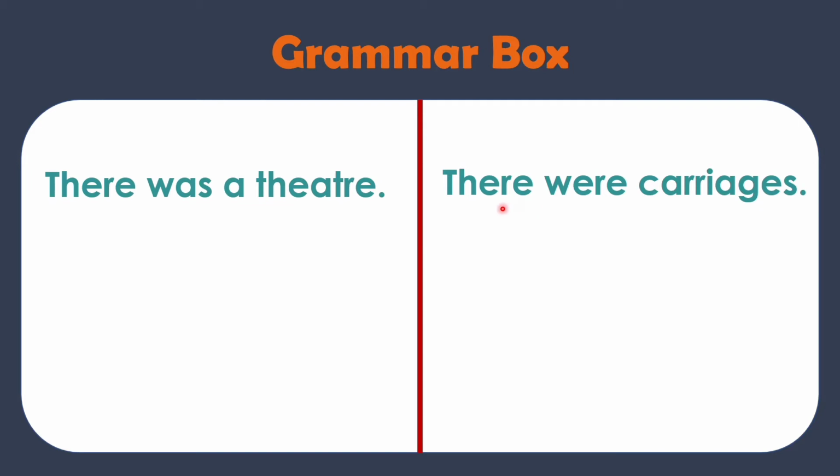Now, we use there were to say that more than one person, place, or object existed in a specific place in the past. So we use were to talk about the past for more than one person, place, or object. Right? So we use there were to say that more than one person, place, or object existed in a specific place in the past. Got it? Good. Let's look at the different side of these sentences.